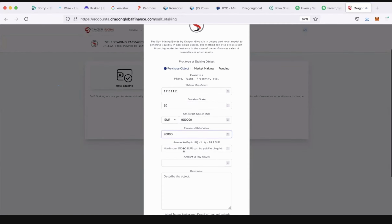I am allowed to pay up to half. You see, it actually shows you 45,000 euros in Likquid. I can pay less in Likquid, and if I want to, put in more founder stake in euros. And this will also adjust depending on which currency it is. Now it's dollars, it's euros.